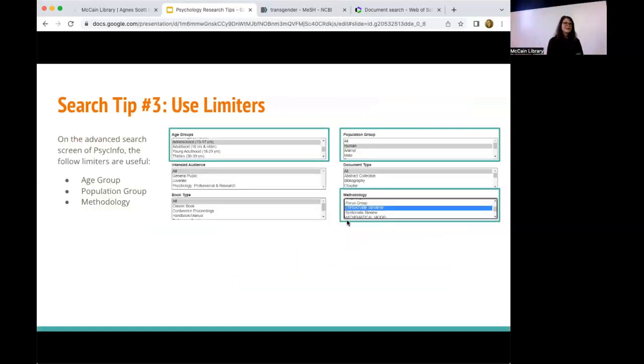Tip number 3, and this is when we're getting into my absolute favorite tips. If you again go into the advanced search features of PsycInfo, you can see that at the bottom, it gives you ways to limit. Now, I don't want you to go crazy with these limits. These are a couple of the ones that I really like and that I've used with students. So I had a set of students that were looking at transgender youth, people who were in high school, and trying to understand their relationships and their sense of safety.